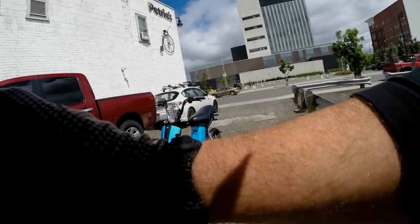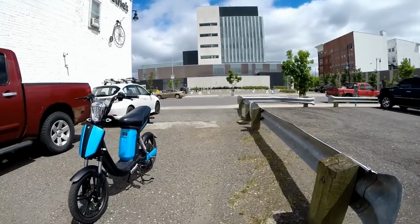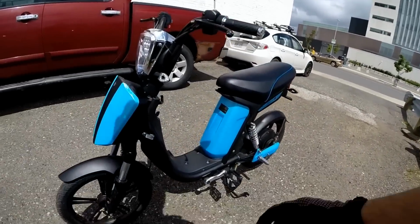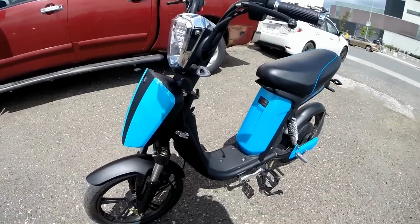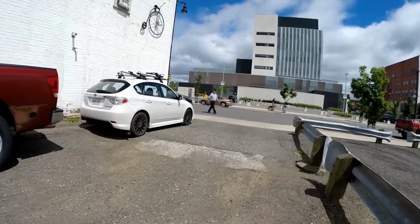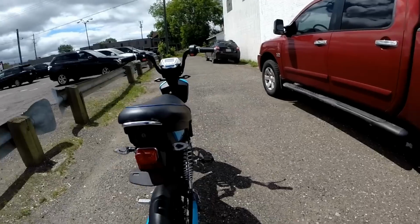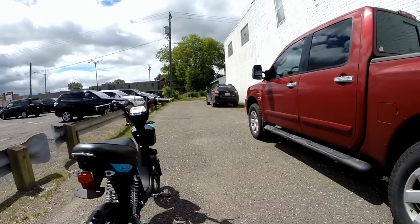Alright, hey guys, so I have just picked up my bike from the dealer that I bought it from, and they have now tightened up the headset, so the play there is gone, which should quiet up the bike quite a bit. But I did also mention to them that the rear brake light was not functioning, and they never got around to fixing that, so I'm kind of annoyed about that.